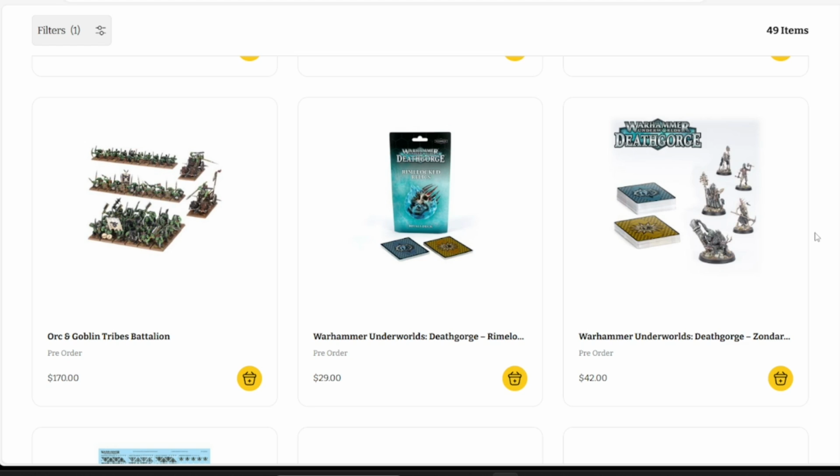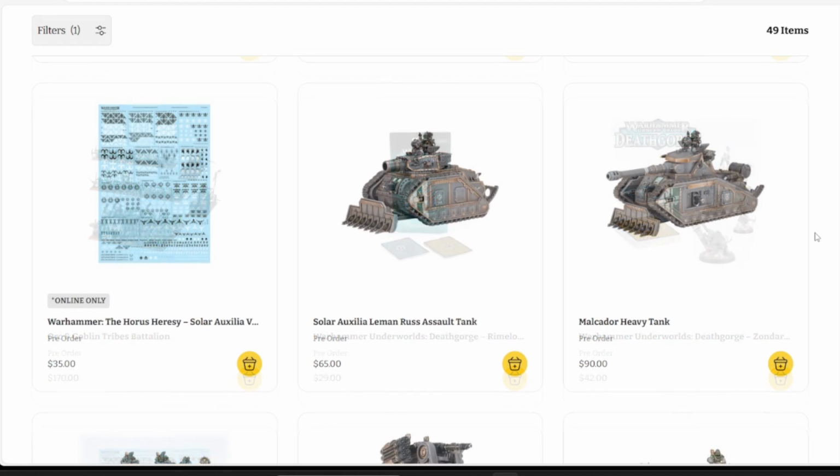Then we got some of the stuff from last week, the Warhammer Underworlds Death Gorge, and then of course the Warhammer Horus Heresy Solar Auxilia transfer sheets, and then those brand new tanks coming out as well. So first time to pick up the Leman Russ on its own, 65 bucks, two different variants there, and then we have the Malcador Heavy Tank. Absolutely awesome, absolutely beautiful. 90 bucks for this beast.